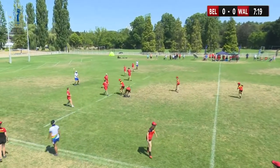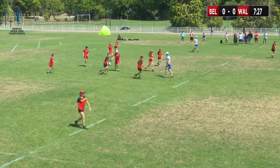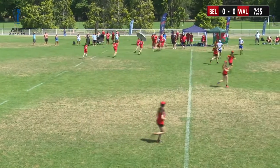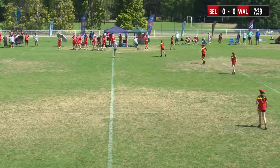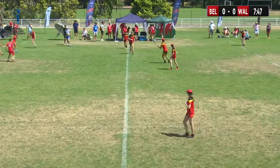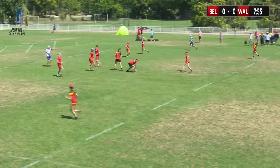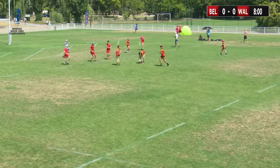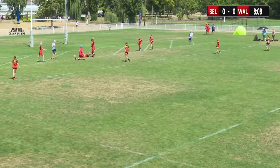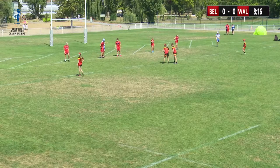Halfway. Alessia off. Ran out on the far side. It's going to be Belgium's ball at halfway. This is promising from Belgium as the hole opens up, but I think the touch was made by Ross Rossi. Indeed it was. Play comes back to the 7 metre for Belgium.